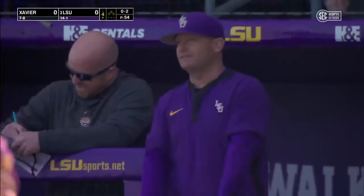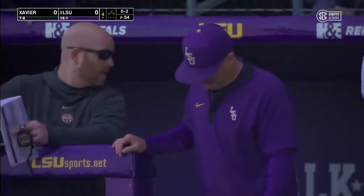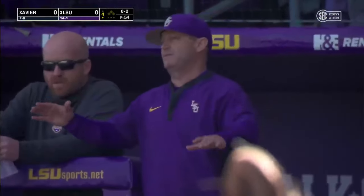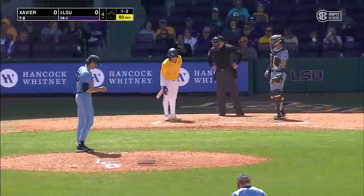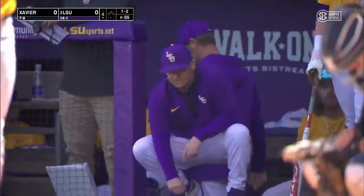Now, Jay Johnson said that part of why he scheduled Xavier is because he knew their RPI would be high and they're going to be a good RPI team. And he wanted to schedule a team like that leading into SEC play. They were somewhere around 30 RPI heading into the weekend.